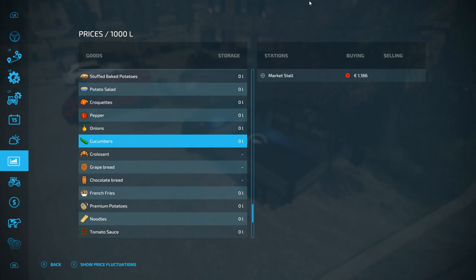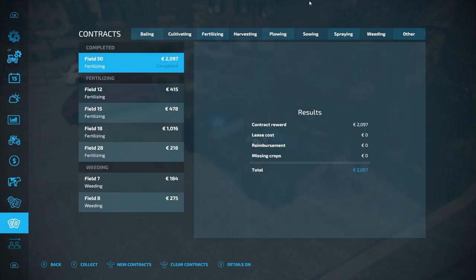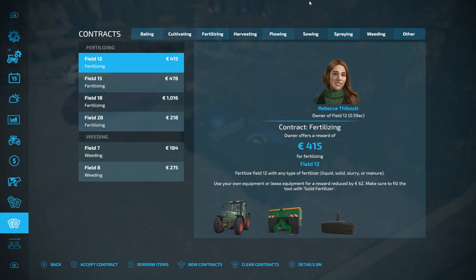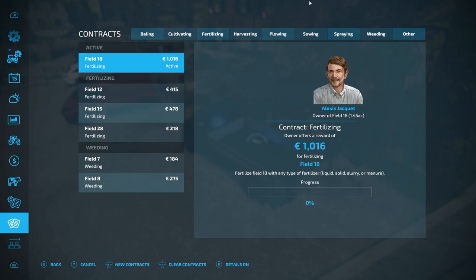Lovely. And we do need to... Where is it? Here. Cash in that contract that we didn't complete earlier, so that's good. Collect on that. Field 18 for Alexis. That would be a quick grand. We could grab that as well. Yeah, why not? I can do that one later.